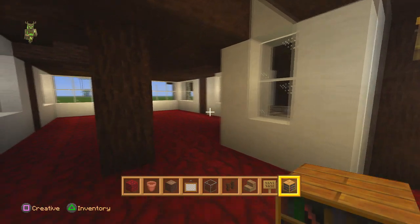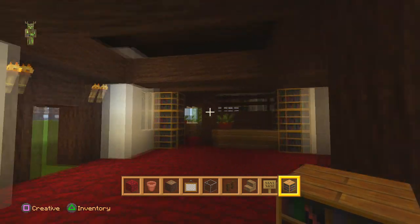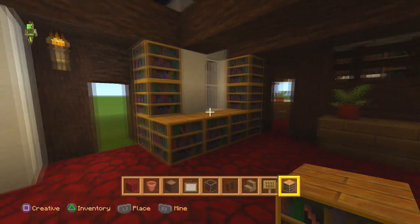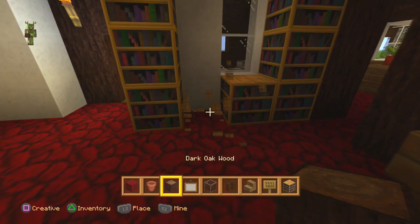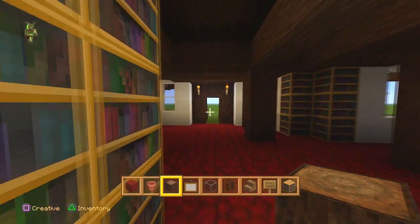I think it's good to fill in these little cracks here, these top bits, with bookshelves, because I think it'll go in quite well. We can have this going around the windowsill, so as you just come in, you've got that. And we could divide this up, so this is the front entrance here. So let's have a look.